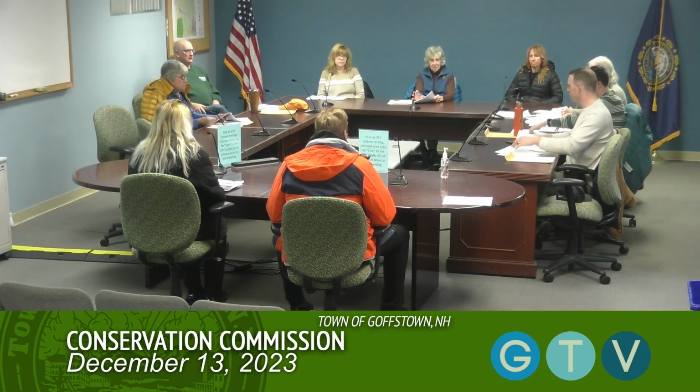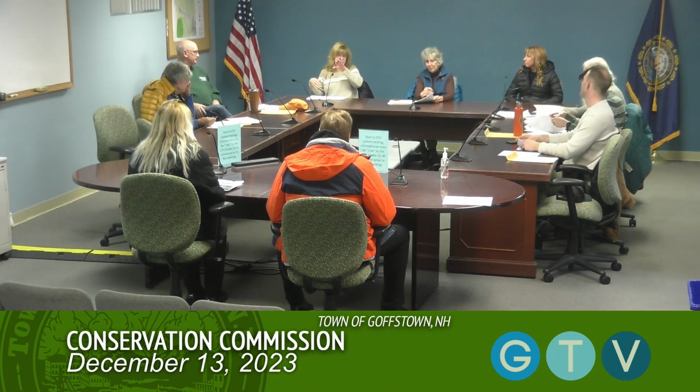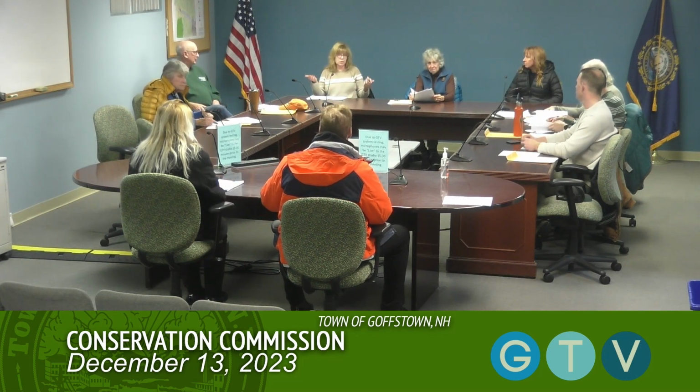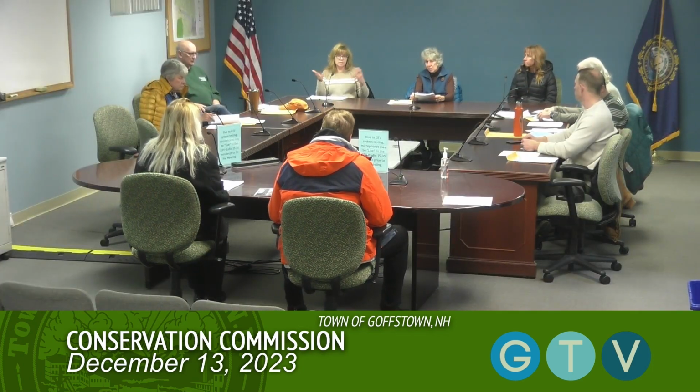Does anybody have any questions on this? Seems pretty straightforward. So to explain, they have a deck, they're going to expand from that deck, go around the house towards the road and connect to the landing that enters the house. Here's a picture too, if you guys want. Oh, they have a picture, okay. So it does give them two means of egress.